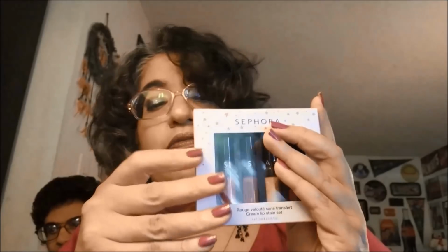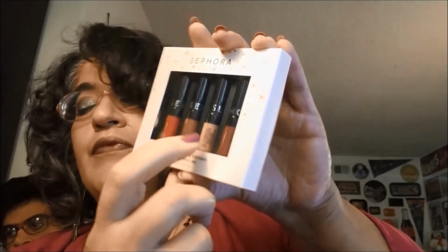I also picked up this little Sephora kit of Rouge Cream Lip Stain set. I'm not going to swatch these. I think I've tried one of these and I actually liked it, but I can't remember. So I'm going to give these a try and report back. It doesn't say what the colors are, does it? Always Red, Blushed Nude, Vintage Rosewood, and Blackberry Sorbet. So almost all of those work. The only color in there that would probably be a problem for me is this one, so that might end up in a giveaway. We'll see. Let's see what else I have in here.